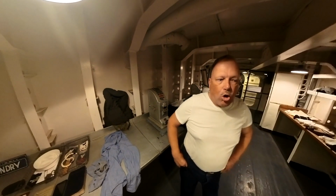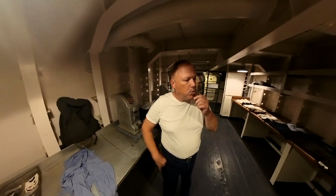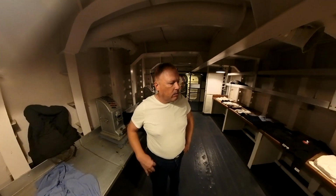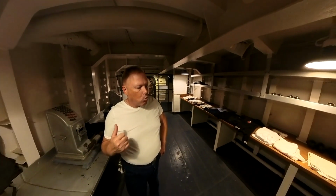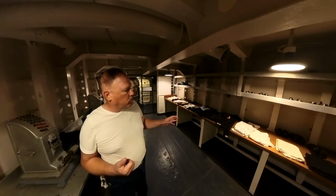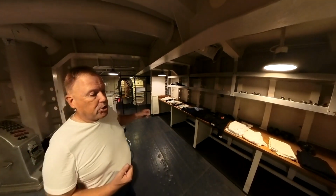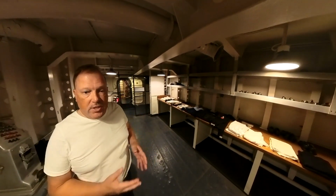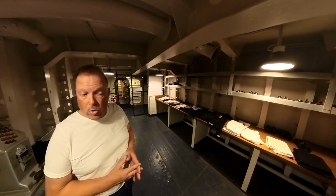So this is the laundry folding and sorting room. This room would be used to sort out the wash once it had been washed and rough dried. The sailors that worked in here, we have a wartime photograph of them showing that they were able to work in their skivvies. This is one of the few places on the ship where they were authorized to work in their skivvies, or their underwear.